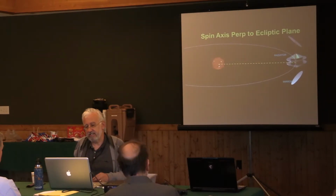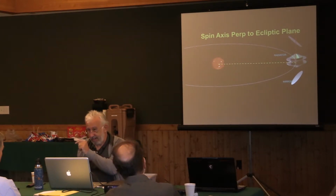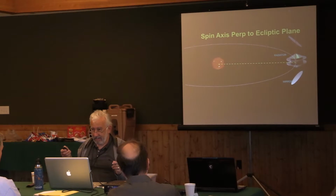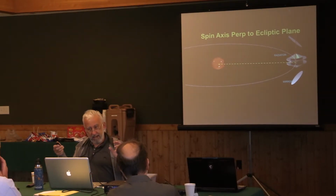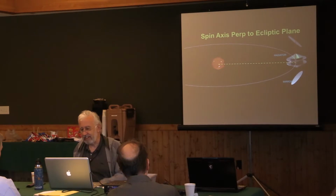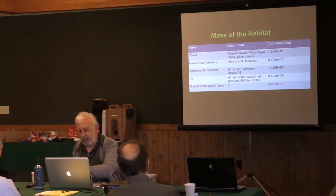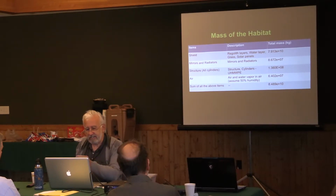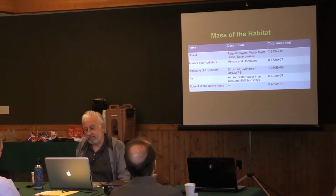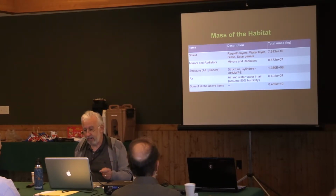This is a very simple diagram that shows which configuration we chose to use for the habitat. We also explored sun pointing, but we found that the costs of having to turn that continually, while you could manage them at the small end, at the large end were unmanageable. So we've ended up with a quite traditional configuration here. If you look at the bottom number, 8.489, and you look at the top number here, which is the amount of mass for the shield, you see that the shield comprises about 95% of the mass of the habitat as a whole.